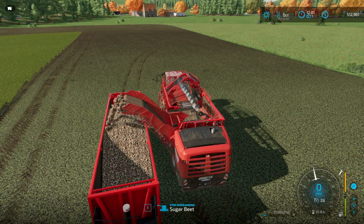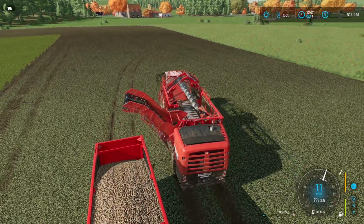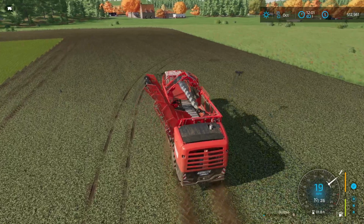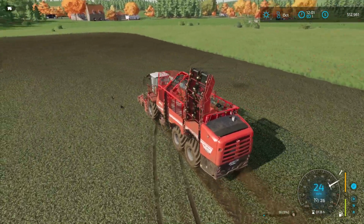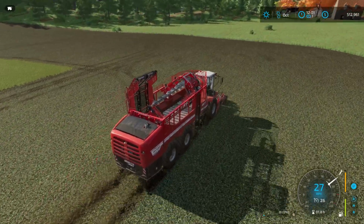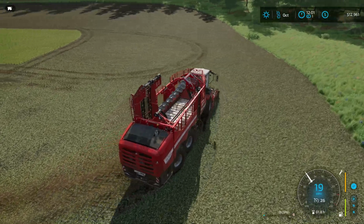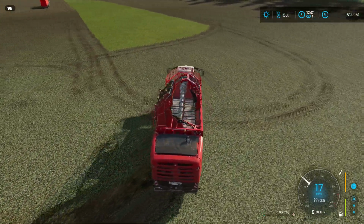Dump it all in there, please. Although the one thing I do think they improved on, at least with this harvester, is the belt system that unloads into the trailer is higher. We used to have a lot of problems with trailers when it used to go to unload. It would hit the top of the trailers.